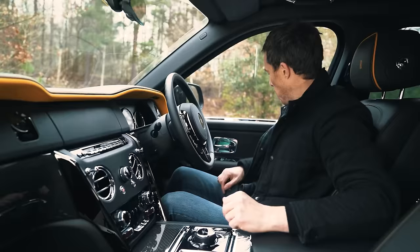De-restricted, let's max it out. How quick can we go? Oh, 166 before I've got to get off for the junction. Oh my gosh, the brakes are good in this. So this thing, it has the tech, it has the luxury, it has the comfort, it has the performance, and thankfully, it also has the brakes.